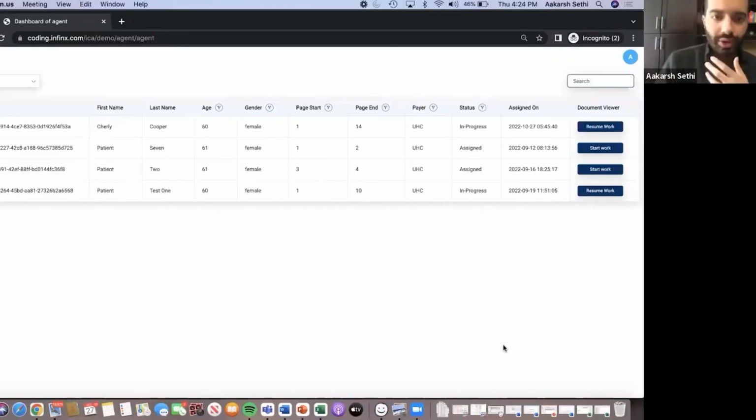So I am now logging in through a standard user login. So a standard user is able to just see their own work. The previous login was a supervisor or manager login. So they're able to see the entire set of work and create work lists, work queues, as I mentioned before. So let's open one of these.